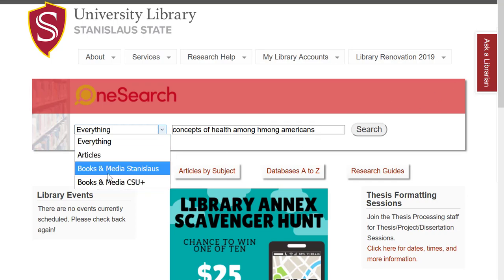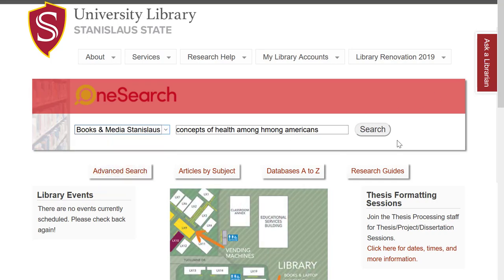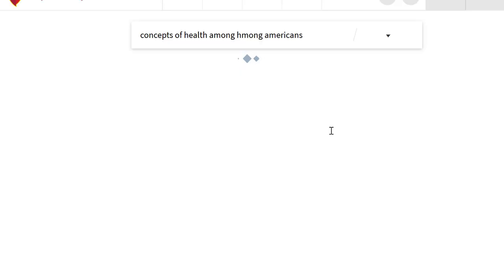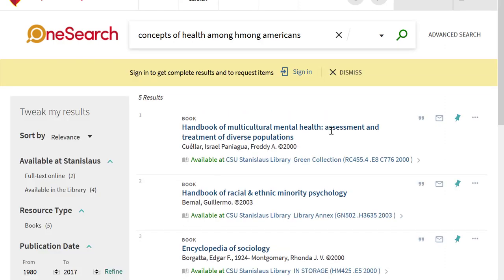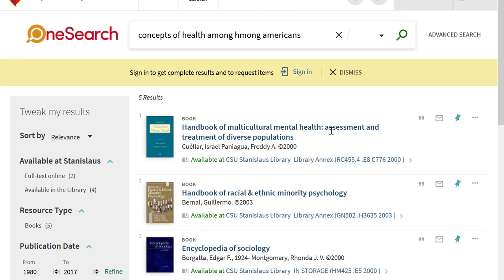And if you choose one of those options, which is mostly helpful if you're looking for a book as opposed to an article, instead of having to do a general search and then look through that long list of articles and hunt for books in the results, this is another way to limit to books. You can choose Books and Media CSU Stanislaus from the pull-down menu, and limit to books that way.